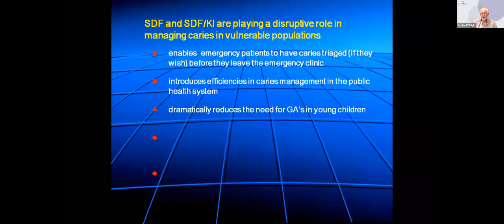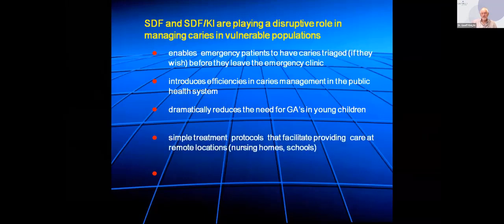There've been two studies done in Australia, one here in Melbourne where I am, and one in Tasmania, where they had uncooperative children, and they used the Reva Star on them. I think there was only one kid who needed a general anaesthetic out of 100 kids in the studies, and they had to take some teeth out. So it's a real game changer from that point of view. I think that's a huge contribution to our profession. Very simple treatment protocols.